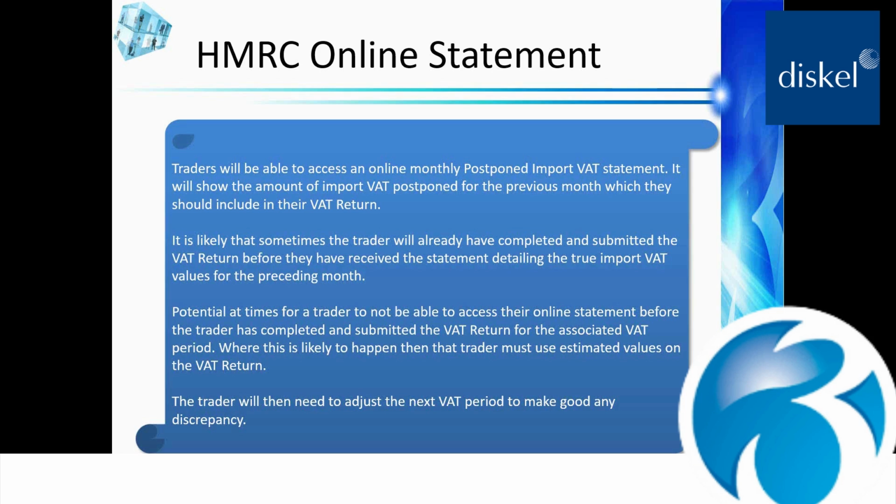Therefore, it is highly likely that even when PVA is in use, there still will be the potential at times for a trader not to be able to access their online statement before the trader has completed and submitted the VAT return for that associated period. Where this is likely to happen, then that trader must use an estimated value on the VAT return for the likely import VAT related values applicable to the month for which the online statement is not going to be received in time before completing and submitting the VAT return. The trader will then need to adjust the next VAT period to make good any discrepancy between the estimated import VAT values and those detailed in the online statement.